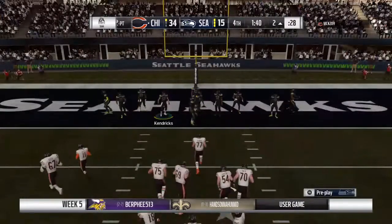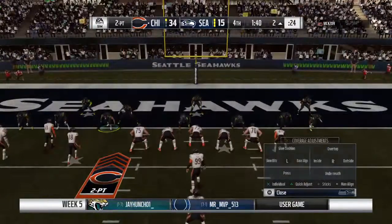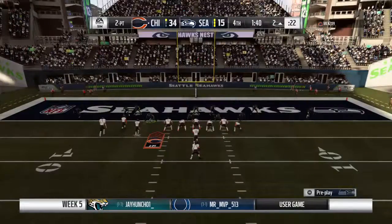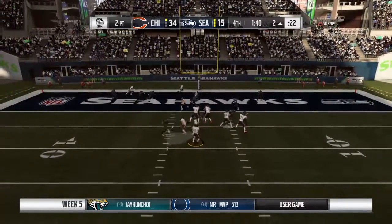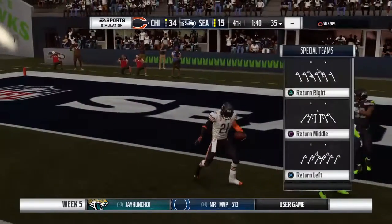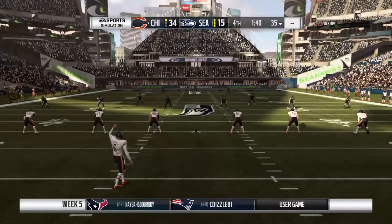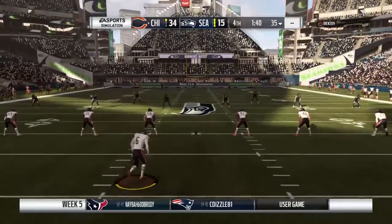Now the Bears keeping the offense on the field and going for 2. Again, he'll drop to throw. He's got Gore. And he is not going to be able to break free as they wrap him up right at the line of scrimmage. And the try for 2 is going to come up empty.